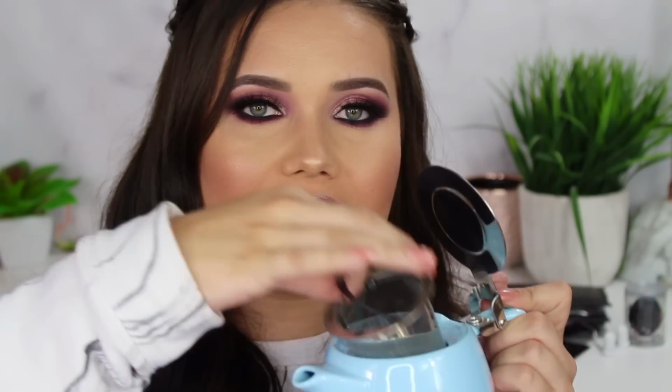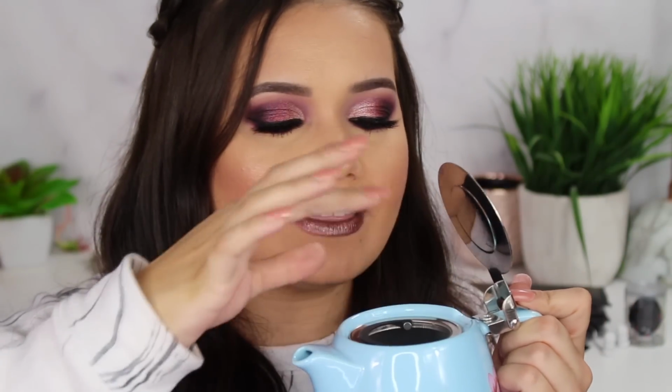And if you didn't need one, if you already have a teapot that you use, the holidays are right around the corner. Talk about a beautiful gift. This is adorable for any tea lover. I wish I would have had one of these for my entire life. Why didn't I have a teapot with a little strainer in it? That is ideal. I am so excited. This box was fantastic. It did not disappoint whatsoever.